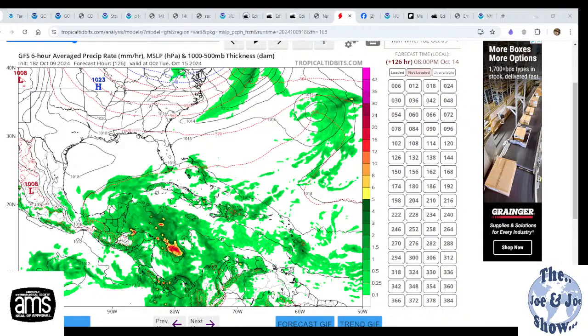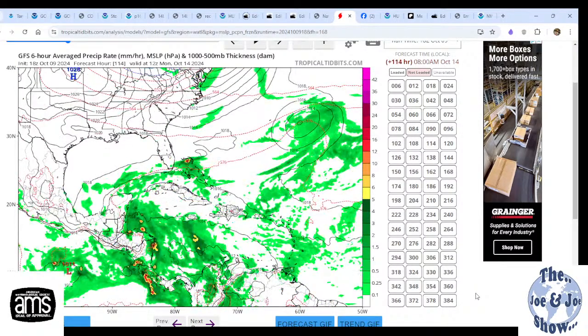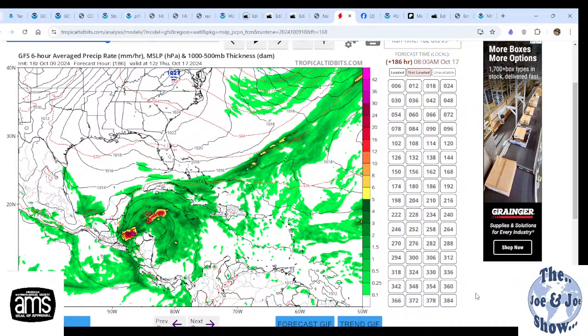There's no surprise here, only because the model's been doing this for quite a while. The other models have shown hints of it too, so it's not really doing it by itself. But this is the latest model run and how it handles it. There's some sort of upper low, some sort of a gyre is I guess the best way to describe it. It spits out these disturbances, and here comes another one.